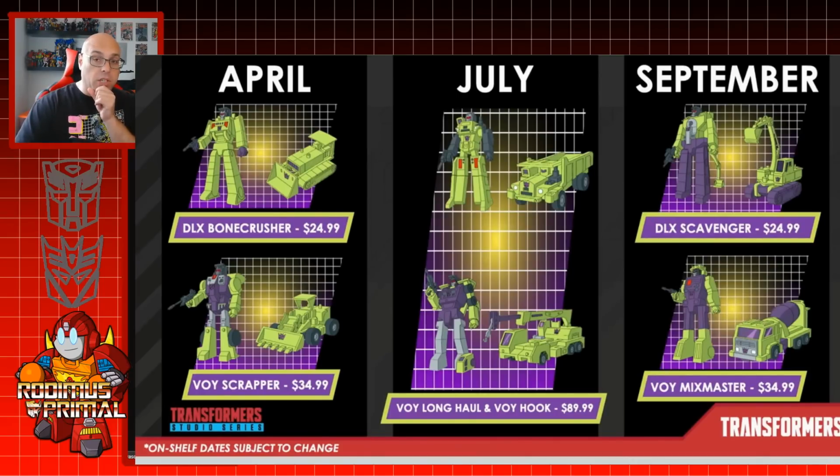In fact, I actually typed it as a comment. I said, you guys got to release these figures that are hard to get. Breakdown being one of them, Studio Series 86 Ultra Magnus being another, obviously Studio Series 86 Grimlock, but also DevCon and Beachcomber. People missed out on that wave. So if they're able to get those figures re-released somehow, either repacked or just saying, hey, we brought out more of them for you to purchase, however it is, because a lot of people missed out and wanted those figures. I hope that's the case.